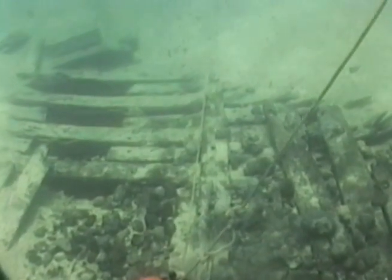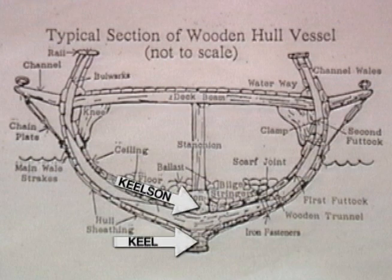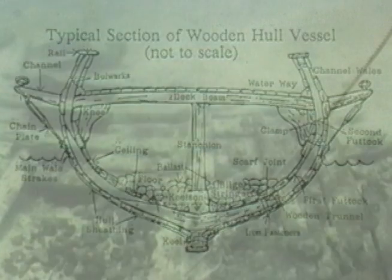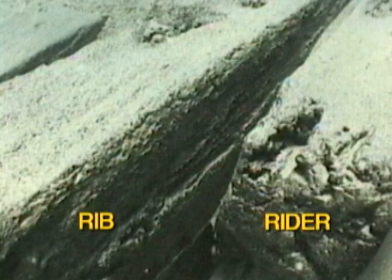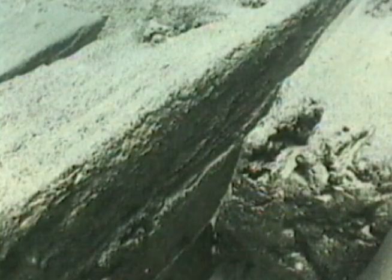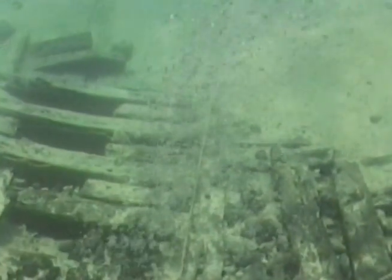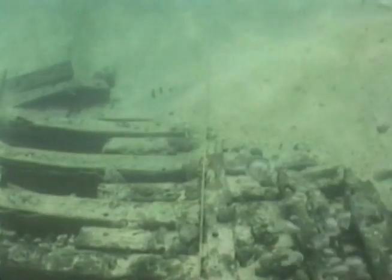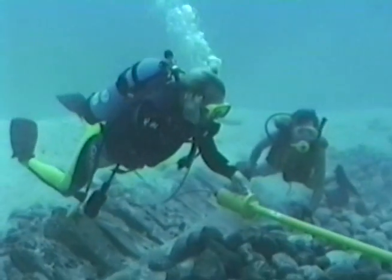Descending on the frame of San Jose, the keelson, a support timber for the keel, is clearly visible. The keel is the main longitudinal timber of a ship, and is buried in the sand a few feet beneath the keelson. Her ribs are supported by stout riders. It is clearly evident that we're in a 4 to 5 foot hole in the sand bottom.